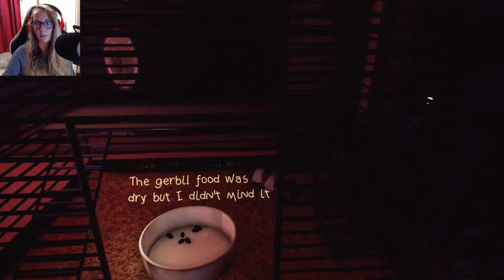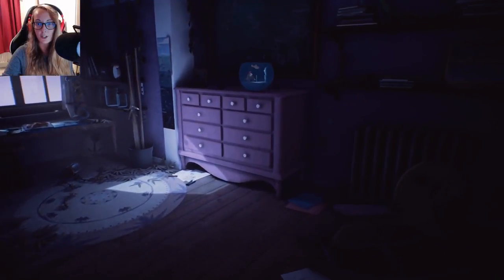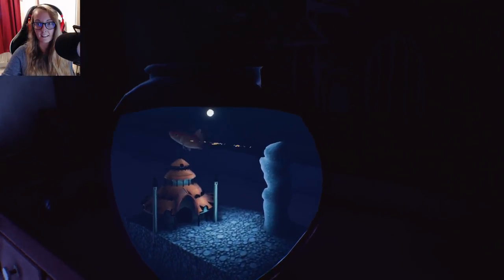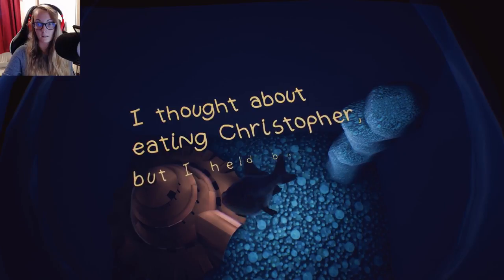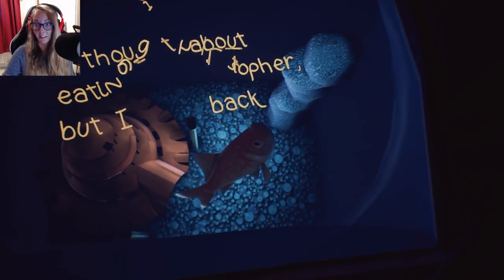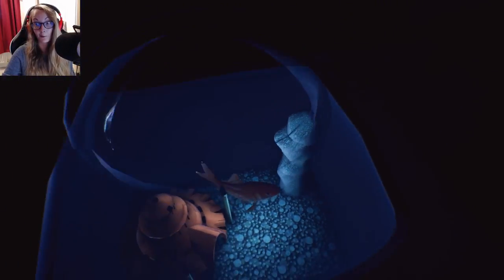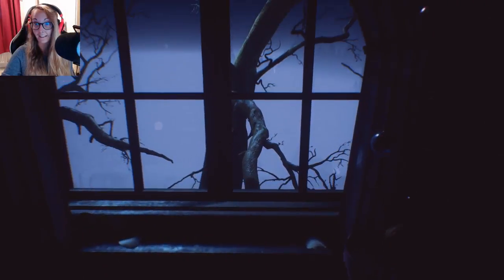Where is the gerbil? Does it live in the drawer instead of its cage? We have a fish! Ooh, I like how it's changed heights. I thought about eating Christopher, but I held back. You got lucky there, Chris. Tell me about it, buddy. You were almost eaten. You were almost fried. Cod fillet right there. I feel like you wouldn't have been very filling. I feel like you're quite a small fish.